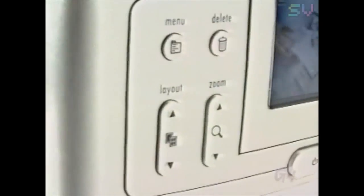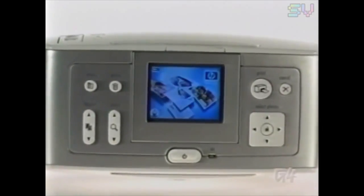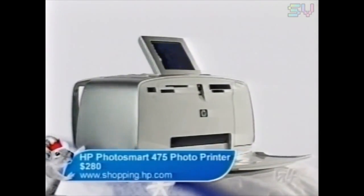So basically, you could just load all your photos in there without having to worry about anything. You don't need any cards, anything that's going to fall apart, anything that you're going to lose. It's just right there waiting for you to just print out whenever you want to. All this, and it comes in at only $280. Just think, you can spend the money you save on internet dating services.